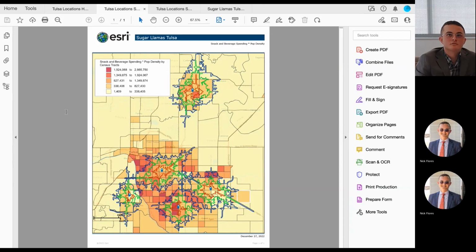Now let's flip over to spending density. So the darker red instead of income now means more spending on snacks and beverage per square mile. So this is, I think, a very important metric for this brand to take a look at. One drawback of this data is that it only counts the home locations. So you could have a very dark red census block where people live there and they do spend a lot of money on snack and beverage, but they're not spending it at their house. They could be spending it far away.